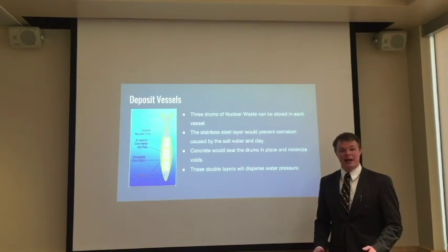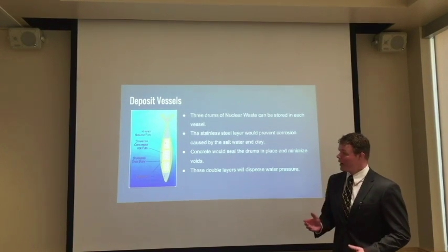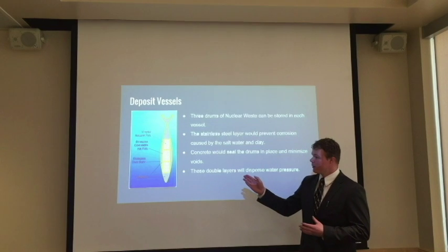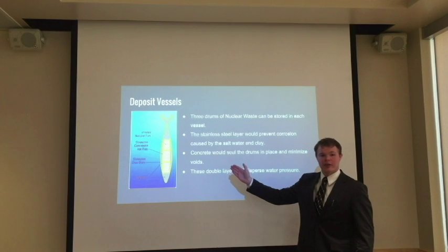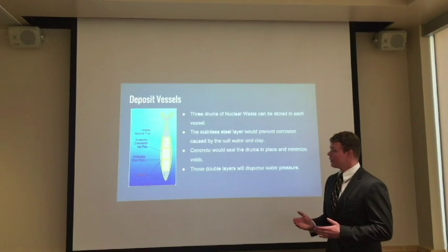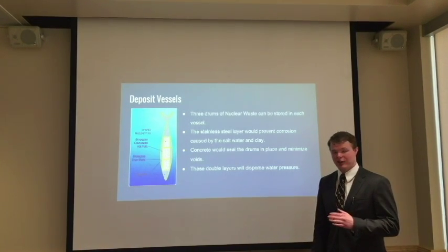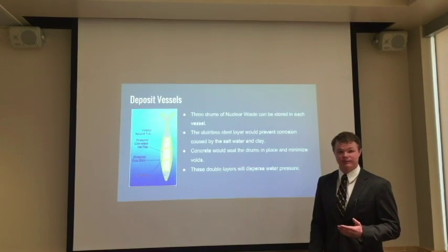These deposit vessels will be designed in a way that is very similar to a warhead or a projectile vessel. As such, when they fall through the water, they'll be able to gain high speeds and penetrate deep into the ocean. As shown, these vessels are divided into three main pieces. You have the nuclear fuel itself, which is surrounded by concrete and then encased in a stainless steel canister. This stainless steel not only adds weight to the vessel itself, but it also provides a barrier against the high alkaline pH that is at the bottom of the ocean in this clay. Thus, it will protect the vessel from outside corrosion.